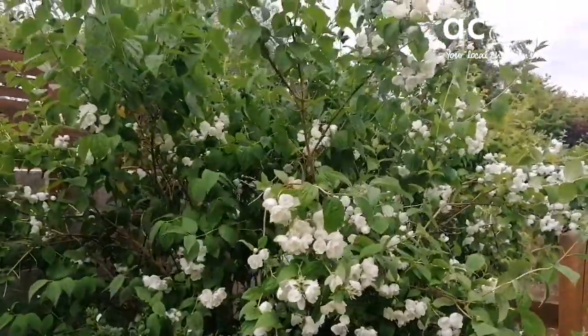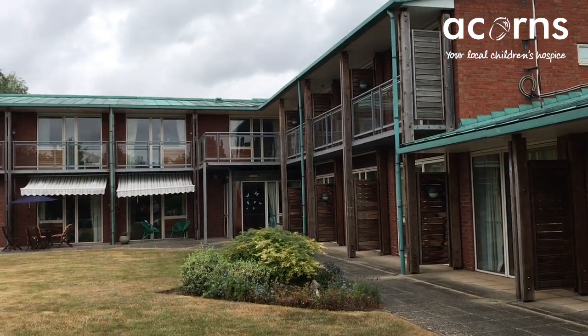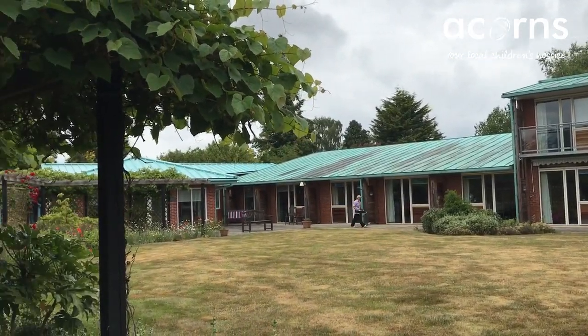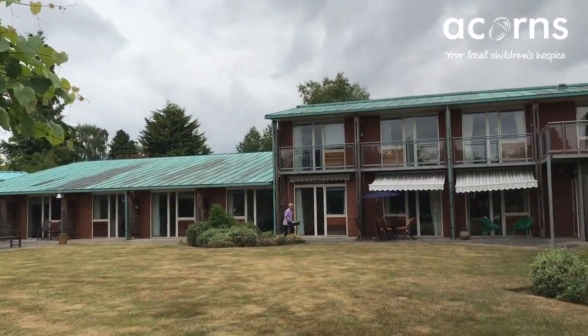This is the main lawn, obviously connected very closely to the hospice, and we have events on here, like a large marquee that will be put up for our Memorial Day, which is every two years, and other events that we might have.